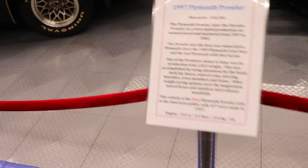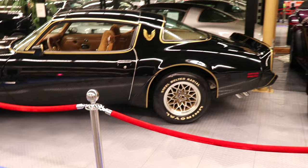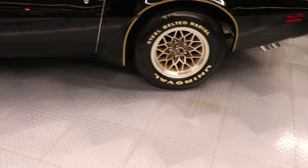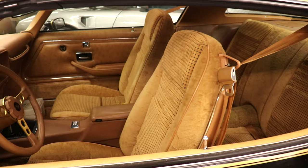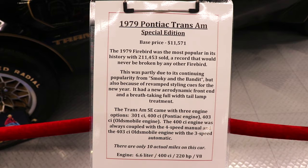And we're almost at the end. The Prowler. Let's back up. The Trans Am. Oh my goodness, that black finish. The nice rims on it. I don't know what kind of tires those are. Can't really see it. I know a little bit about cars, but not too much. Let's look inside real quick. Man, that's beautiful. That is so beautiful. Let's see what it says up here. 220 horsepower. It's probably because of the gas crisis that was going on.